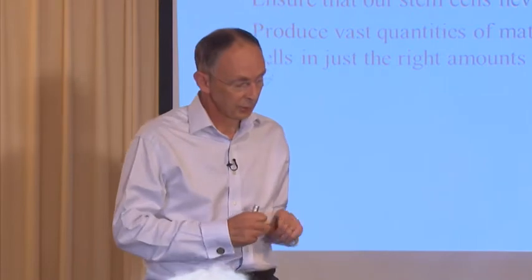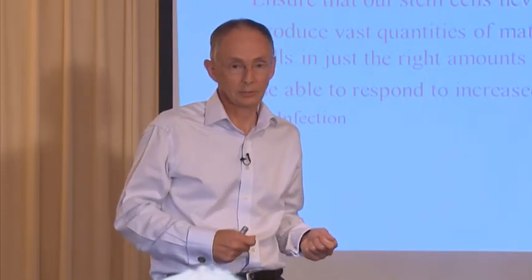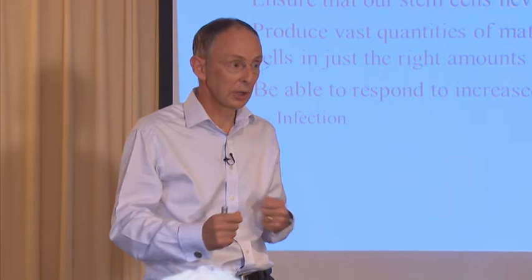So what do we expect our bone marrow to do? We have to ensure the stem cells never run out, have to produce vast quantities of mature blood cells in just the right amounts every day, and we have to actually be able to change that. So if say I get pneumonia, the bone marrow has to produce a lot more white blood cells to fight that infection, okay? So it has to be able to respond to change.